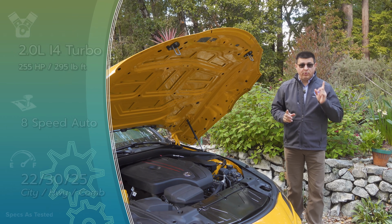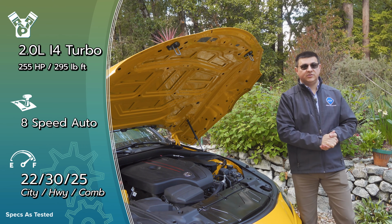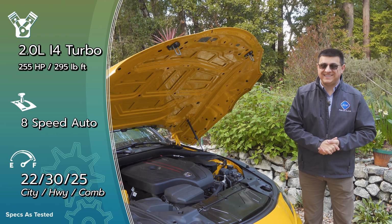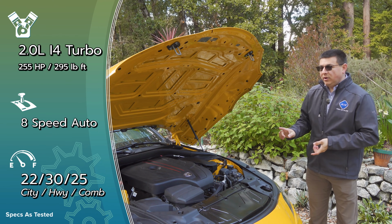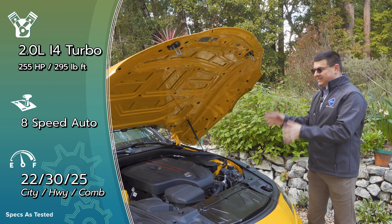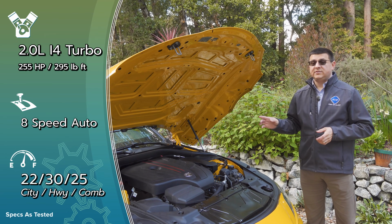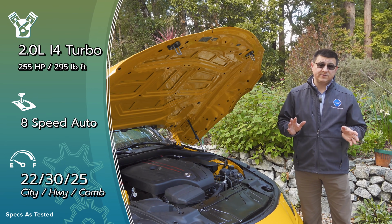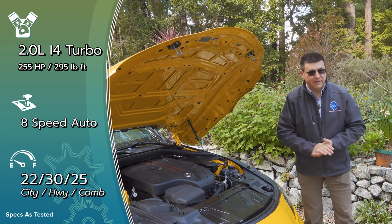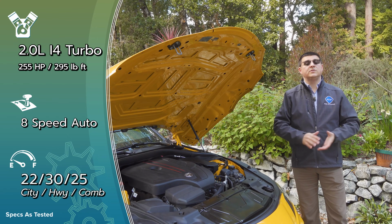Nestled under the hood, but most importantly, entirely behind the front axle, is a 2-liter 4-cylinder turbocharged engine. Under here, this one supposedly produces 255 horsepower and 295 pound-feet of torque. I say supposedly because BMW has long been known for underrating their engines, and this is no exception. With a 0 to 60 time of 4.5 seconds, I suspect this is producing closer to 275, 280 horsepower, somewhere around there, and probably more than 300 pound-feet of torque, although Toyota and BMW won't say. The engine is mated to a standard 8-speed automatic transmission and, of course, rear-wheel drive.